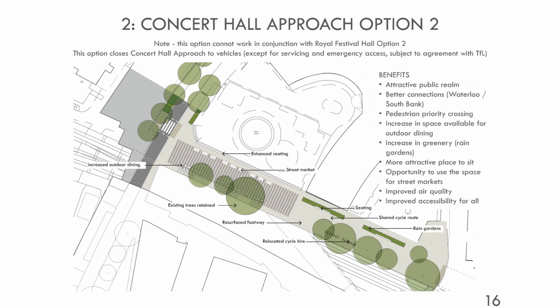The second option for Concert Hall Approach closes the space to vehicles, except for servicing and emergency access. 2-way cycling would still be possible through the space. This option would create an attractive public realm with improved pedestrian and cyclist connections between Waterloo Station and the South Bank. It would provide a pedestrian priority crossing over Belvedere Road and increase the space available for outdoor dining, supporting the businesses in the rail arches.